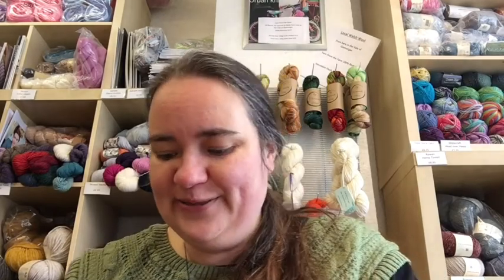So I will start with a couple of the knitting WIPs, I think. I'll start with the ones that are perhaps not as exciting. So the first, I have a vanilla sock on the go, always have a vanilla sock on the go.